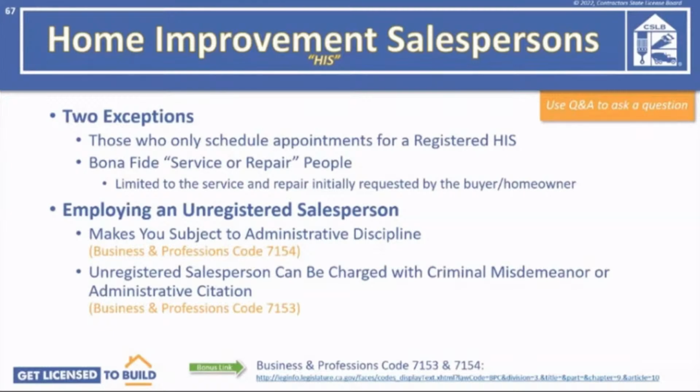But if they go beyond the repair itself and sell you a new HVAC system, they would have to be a registered HIS. Also, don't employ an unregistered salesperson. That subjects you to administrative discipline, and the salesperson might get a citation or possibly even a criminal misdemeanor. We've got bonus links at the bottom of the page if you want to look at the actual code sections of law.